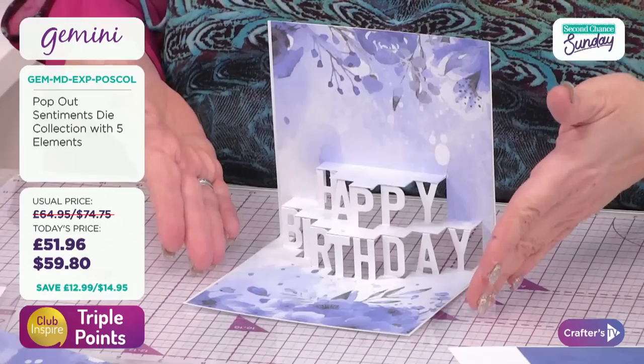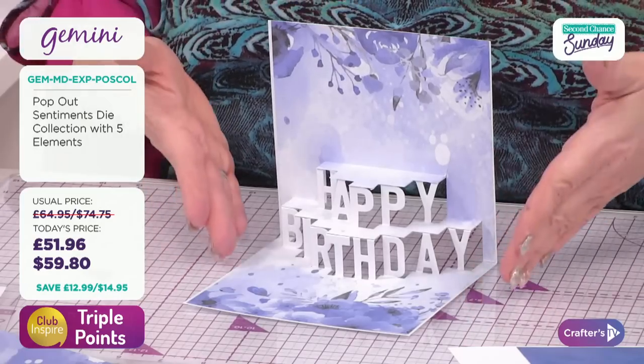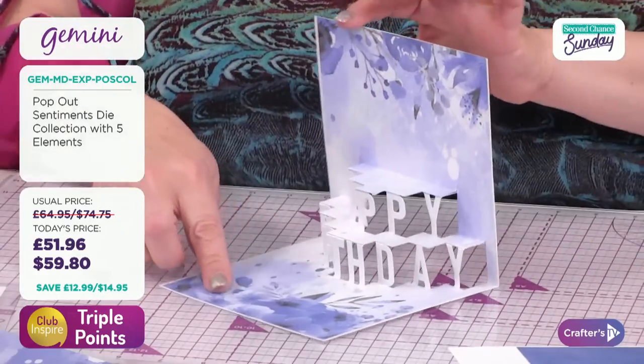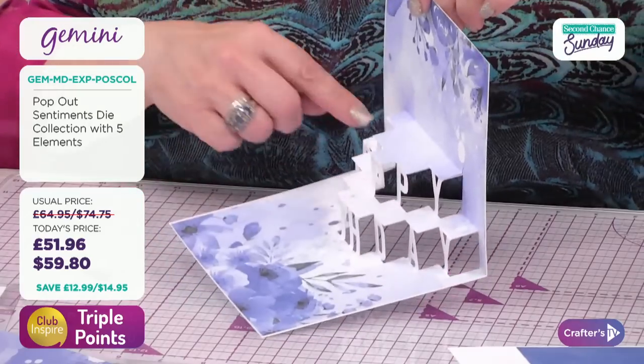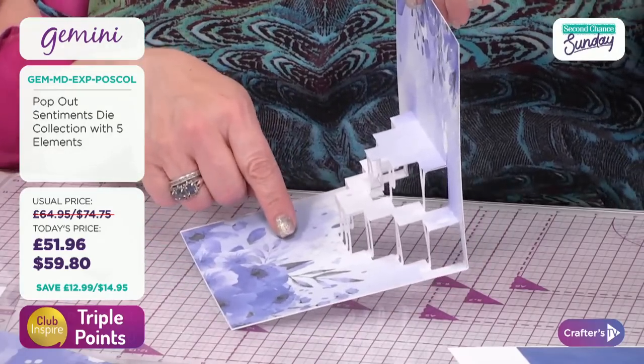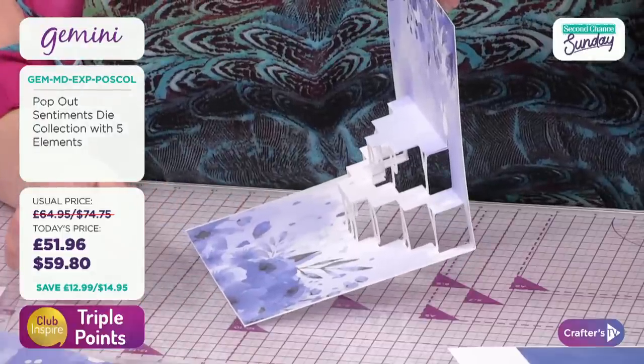Look at this now, so you can see you've got that beautiful paper that sits perfectly on top of your three. Can I just show you again what I mean by that 3D pop-out part? So the pop-out upon a pop-out upon a pop-out. Can you see the levels? Actually, when I think about it now, that bottom bit's got four.